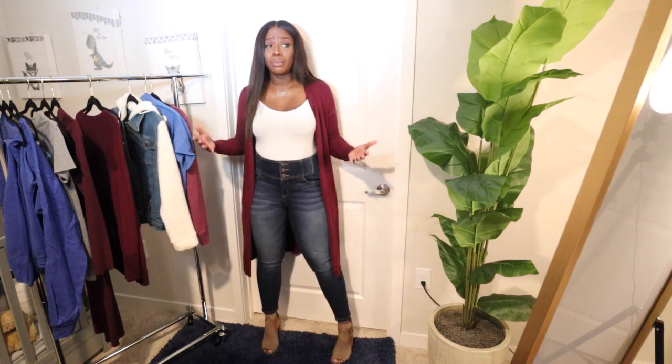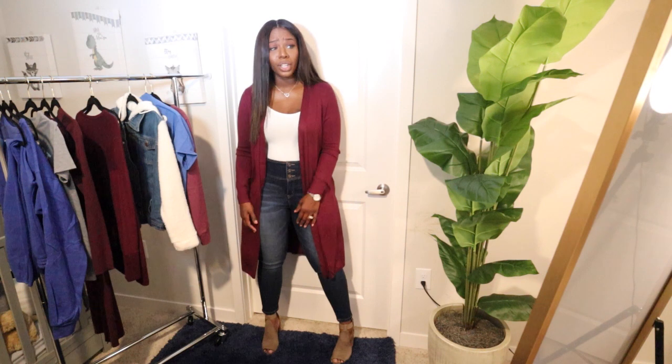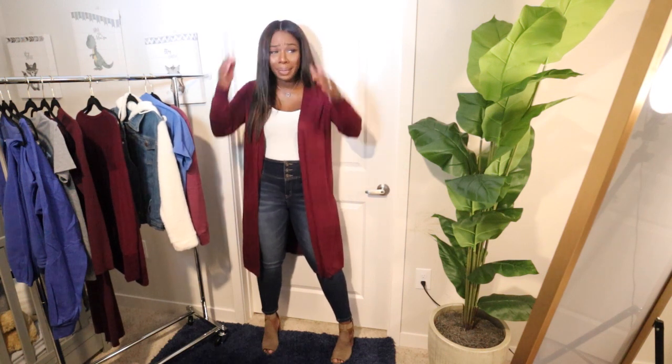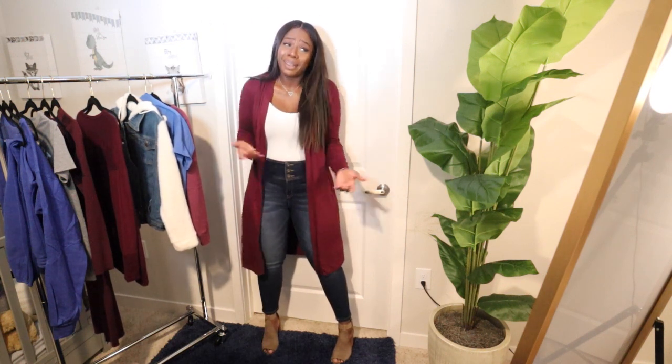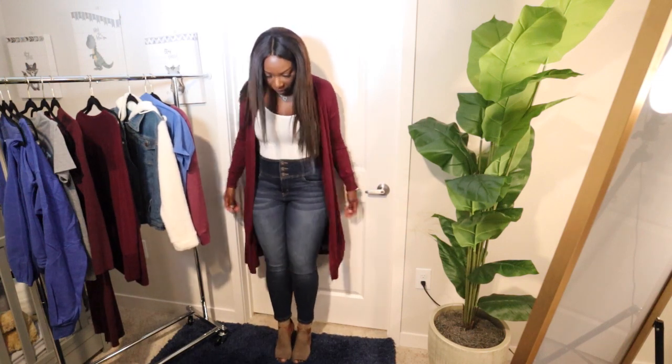Again, you can wear this outfit to work, or you can just go out and chill with the girls, or you can just chill at home. We chilling at home lately. So if you want to chill at home, you can very well do that with this outfit.